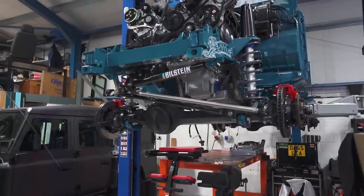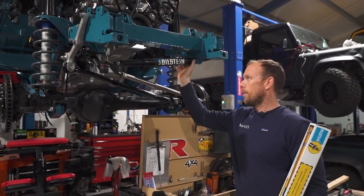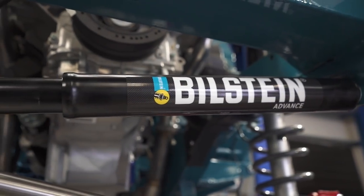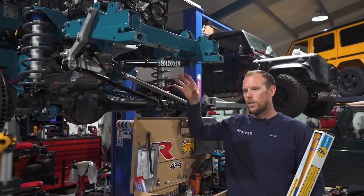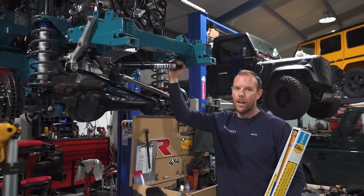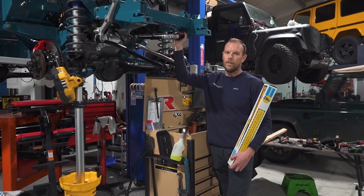So this is a new product for us. This is a Bilstein Advance steering dampener. We contacted Bilstein and we asked them to basically produce a black steering dampener. We didn't like having yellow things hiding underneath our cars, but this dampener has got improved technology. I can't go into full detail because it's giving away their secrets, but trust me, buy one off us and try it. And if it doesn't improve your steering feedback, we'll give you your money back, okay?